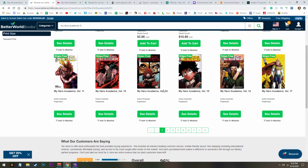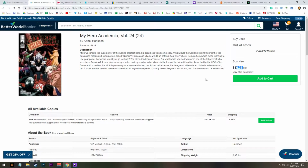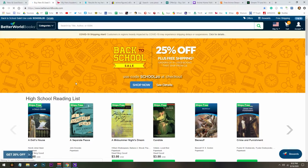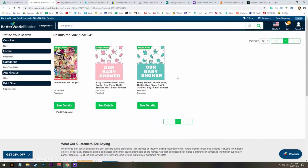So if you do volume 24, the most recent one, you'll see that it's $10.38. But you'll see on the back of the book that it's actually $9.99. So because of that, if you look up "anime stores near me," that's a good one that I like to use. It'll take keywords from the reviews and show you stuff like that.